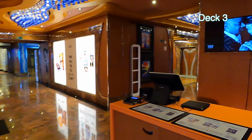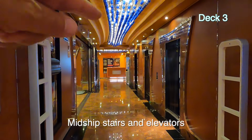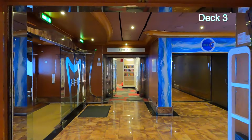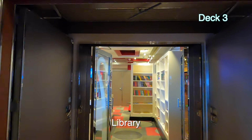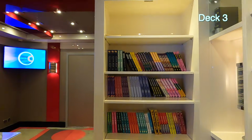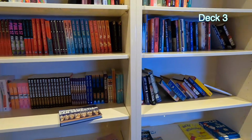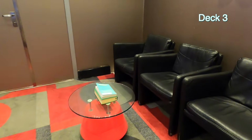Of course, remember, this is the photo area. It's the photo area over there. Here's the glass elevators and the midship elevators. Going to come around here because it's the library. And the library has a lot of books now, and somebody has organized them. So this was pretty haphazard, but now they're sort of organized. Isn't that interesting? And these chairs were not here.